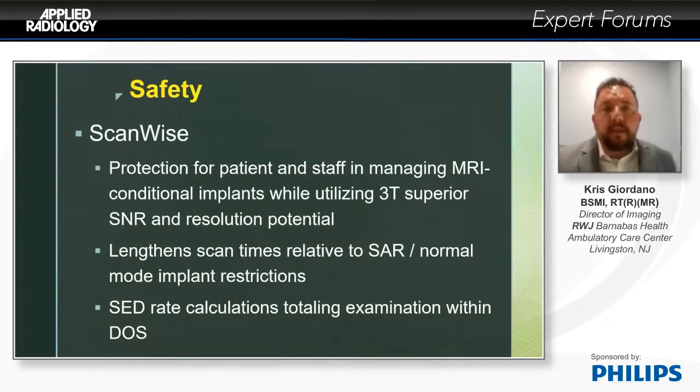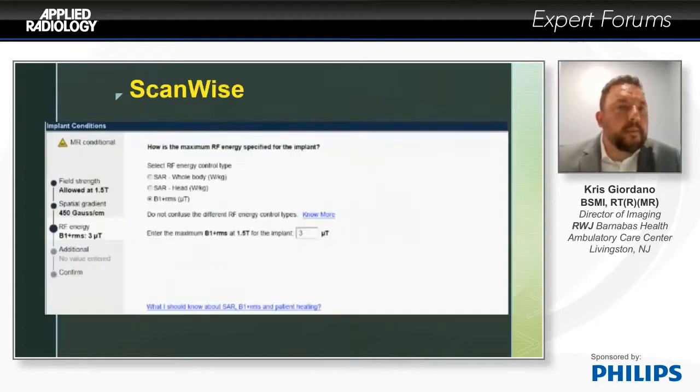We know there's going to be a drawback to this as we set those parameters, those limitations, whether it's gauss per centimeter, whether it's watts per kilogram, microtesla, B1 RMS, whatever that limitation is of that MR conditional implant, we know that the system will create the calculations necessary based on the patient's demographics and implant restrictions, and we know that there will be a lengthening of scan times relative to SAR or normal mode implant restrictions. We also appreciate the feature that the SED rate calculations will total examinations within the data service. But now we have that totality of SAR multiplied by the number of exams in a patient day. All of these methods ensure that the patient is being kept safe while under our care in spite of whatever that implant is.